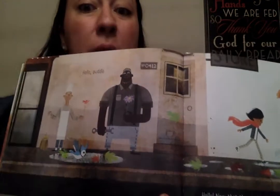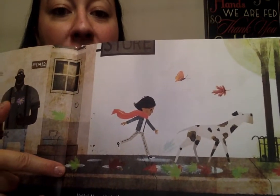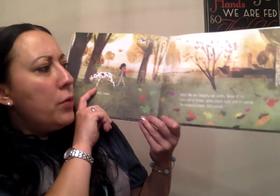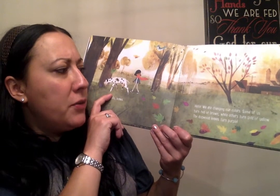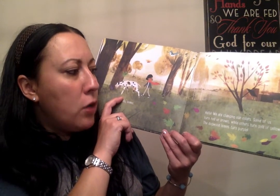Hello, puddle. Hello, now that the wind has come, I often get covered with fallen leaves. So you might see that now. I see a few red ones, a few green ones on the ground. They haven't all changed yet, but they will. Hello, leaves. Hello. We are changing our colors. Some of us turn red or brown, while others turn gold or yellow. The dogwood leaves turn purple. Oh, I didn't know that.